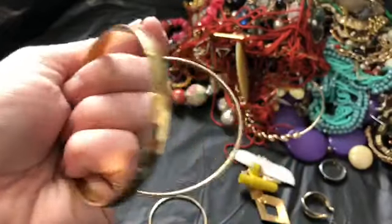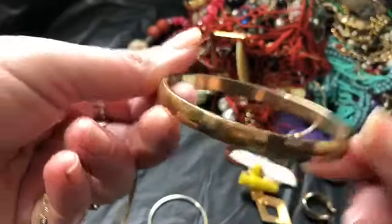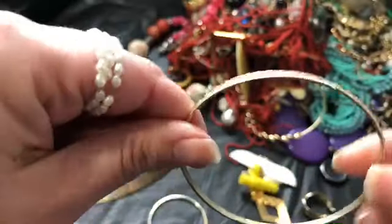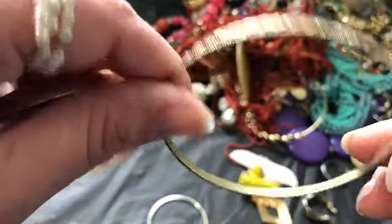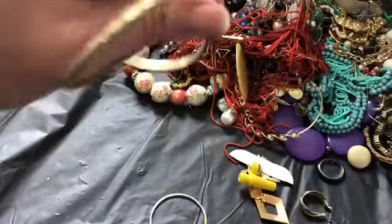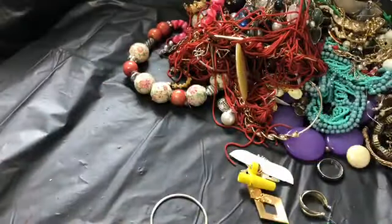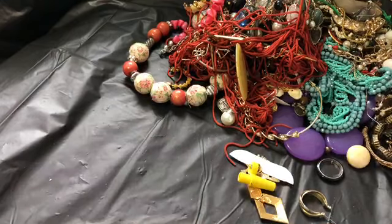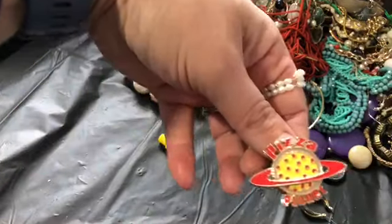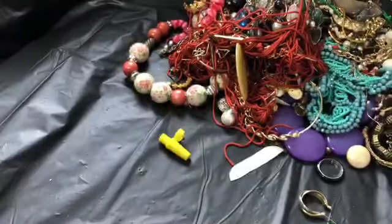Some more bangles. Let's see if there's any markings. Not seeing any there. Not any there. Very magnetic, and very magnetic. So, nothing special on those. Setting all the single earrings aside. Find those later. Pizza Planet! Guessing that's a restaurant somewhere. Just a little pin earring.